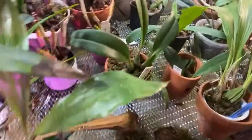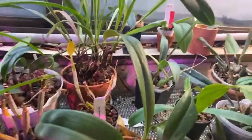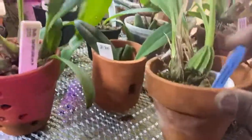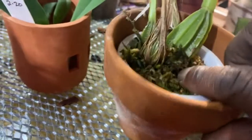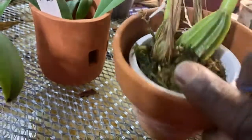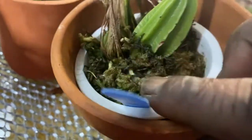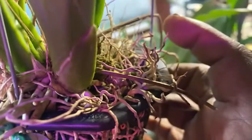But my Bobos down here are all looking really nice. The ones I just got and repotted. Off topic, my Gongora is looking really nice here. This is a new one that I got from High Desert Orchids. Yeah, Chacoensis. In addition, on Gongoras, this one is doing very well as well. Rufescens, this is a new growth here that's continuing to do well. Anyway, but yeah, my Bobos are all doing very well.